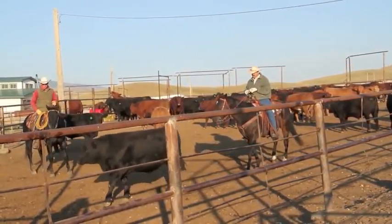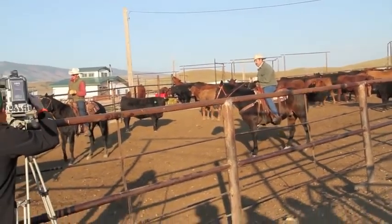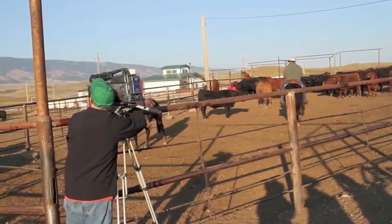Over in the feedlot, Trey and Ike are sorting finished cattle that'll be shipped next week, while NCBA is filming the action.